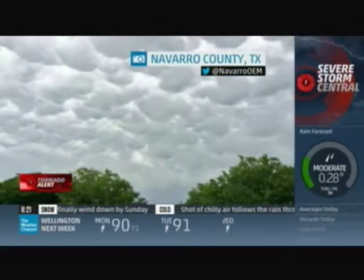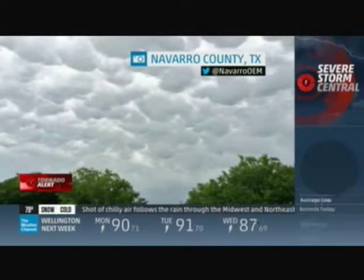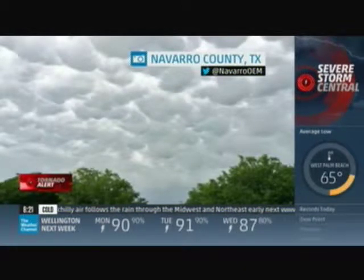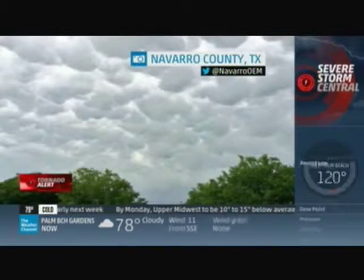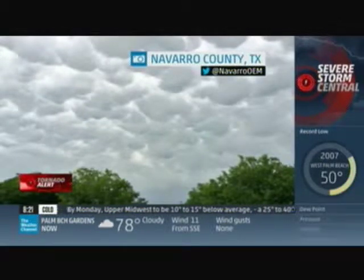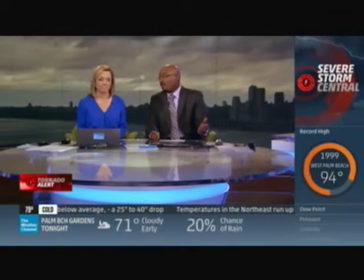Well, here's a look at the backside of the storms as they continue to push east out of Navarro County. That is in Texas, just southeast of the Dallas area. What you're looking at there are mammatus clouds. And yeah, it's one of those phenomena that look scary, look ominous, but are harmless, as they generally form after the storm moves on by. But a beautiful sight. You get a chance to see mammatus clouds.